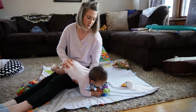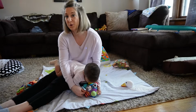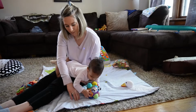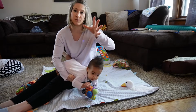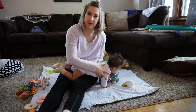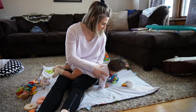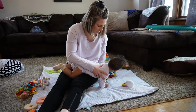You can encourage her to switch arms. She just did that one naturally. If she has both hands on the toy, you do want to encourage her to put one on the floor. And so you can bring a hand behind her shoulder and just support there. So what that looks like is I am just kind of cradled here, giving her some cues. Good reaching. Good work.